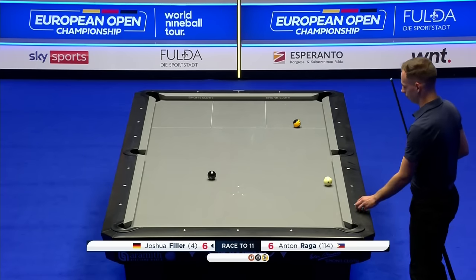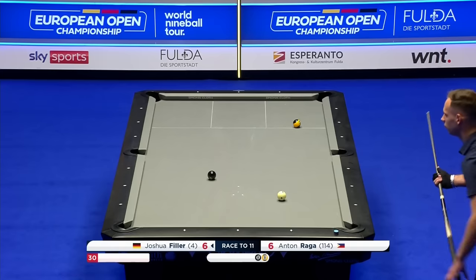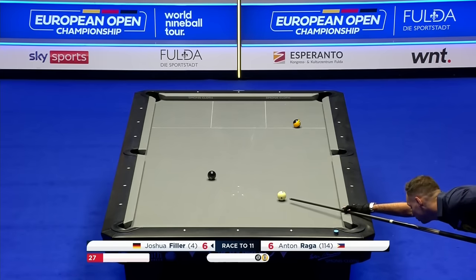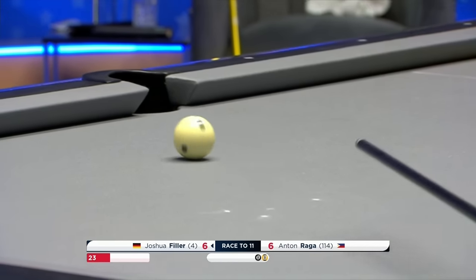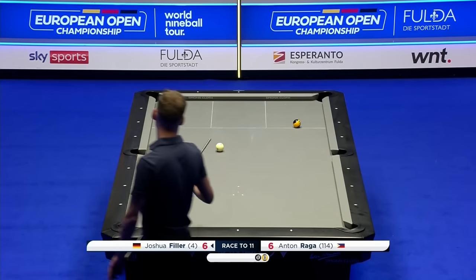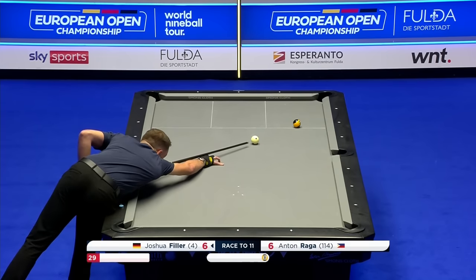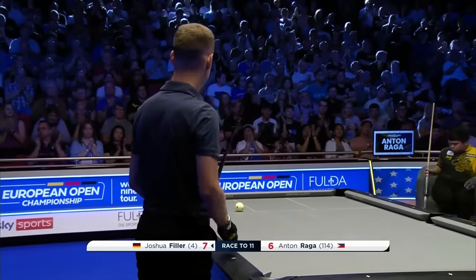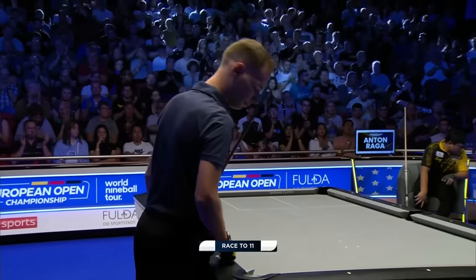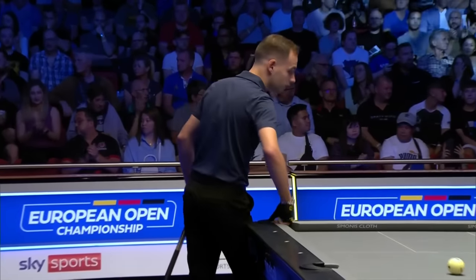Coming to the business end of this first semi-final. Second semi-final will follow, SVB against David Alcaide. Two men in their 40s. This is the battle of two 20-somethings. Anton Raga hasn't been in front at all, and that remains the case because Joshua Filler, the darling of the crowd, is back in front at 7-6.